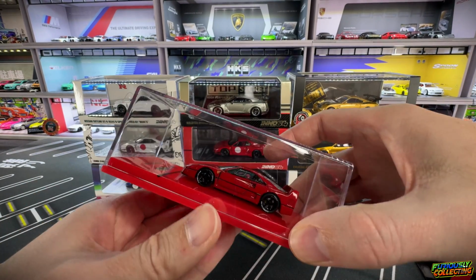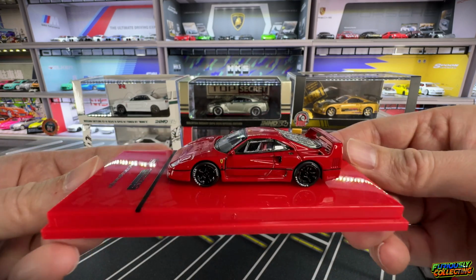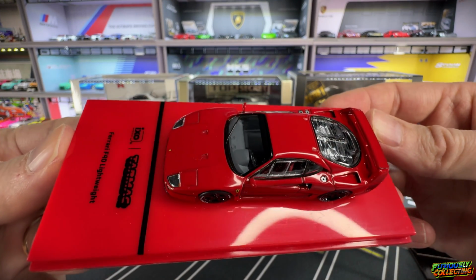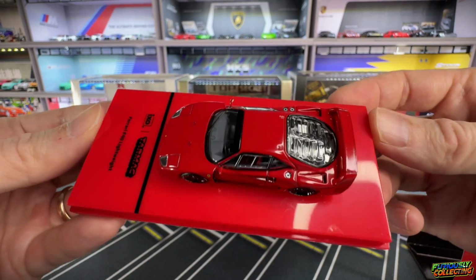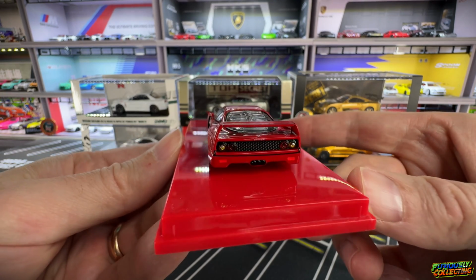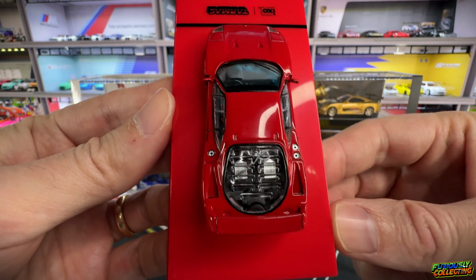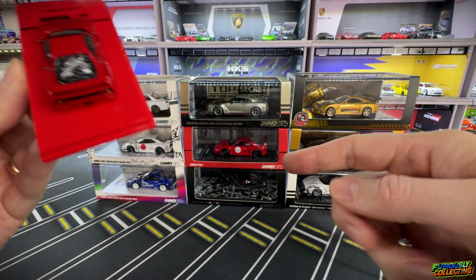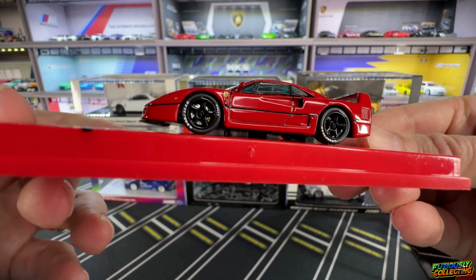This is my first time looking at this one here outside of the pack, and you can see the level of detail on here is just insane. I mean, the Mini GTs had some very good detail, but this is Mini GT on steroids, that is for sure. This is the only Tarmac I have. I do have a couple Inno64 F40s, so I actually got this one just because I wanted to compare.